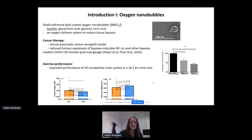So we are using orally delivered lipid-coated oxygen-loaded nanobubbles. There's an image shown on the right-hand side here to see what they look like. Lecithin is the main lipid component of these nanobubbles, and it's mixed with glyceric acid, glycerol, and citric acid. In this solution, the lecithin component naturally forms these nanobubble-like structures, which can then be loaded with oxygen by bubbling the gas through the solution.